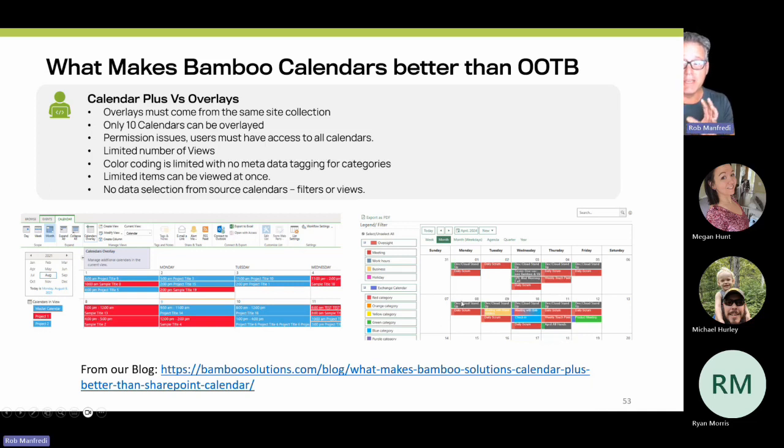And you can toggle these on and off here. You can also limit the amount of data that's rolled together. So while this project calendar may have a ton of data, when you're bringing it into an overlaid calendar, you can trim that data down to specific categories, a SharePoint view, or create your own filter, such as, I only want to see items that are not completed, right? And that will only show up there in the calendar as well. So really just a better experience for your users. And we do have a great blog that outlines the differences between what you can do out of the box versus adding our calendar. And again, with our licensing model, you can put our calendar throughout your entire tenant.